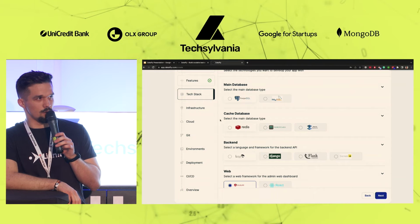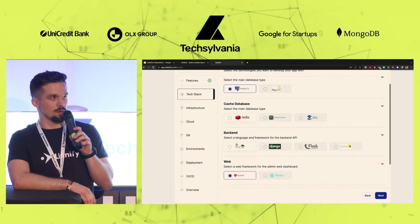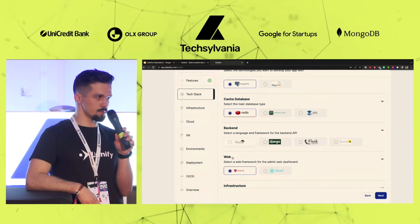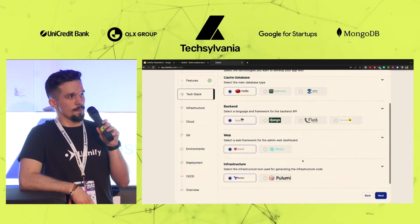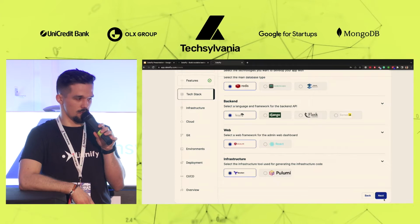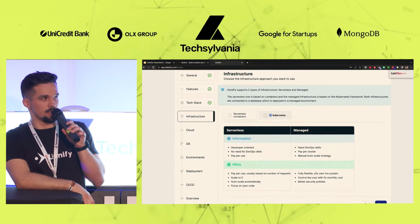And here we can select our tech stack. For the main database, we are going to choose Postgres. For the cache database, since we enabled caching, we are going to select Redis here. We can select from Python and other backend programming languages. We are going to go with Koa. And for the admin dashboard, we have selected Angular, and Terraform for the infrastructure code. Afterwards, we can go to the next step, which is selecting our infrastructure type.